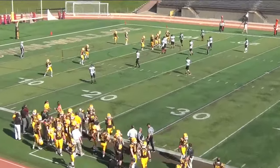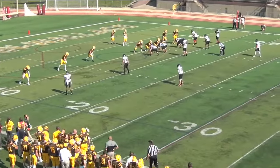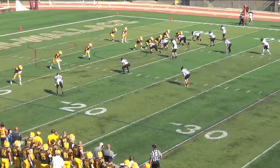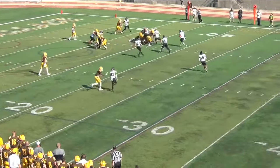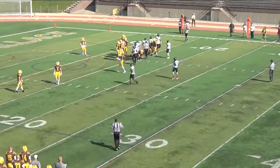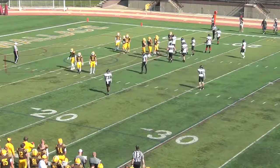He did. The Yellow Jackets come out with three receivers set, a pistol formation, and now the first time we'll see Austin Smith. He'll be behind Jake Hudson. Hudson calls for the snap. Looks like he's going to hand it off to Austin Smith. Austin Smith runs it up the middle right behind his guard and tackle on the left side of the field, but he only gets a 3-yard gain, the first time we see the junior Austin Smith today.